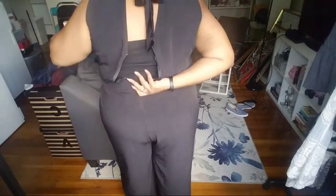Yeah, pretend that's buckled. It definitely zips, it's not a problem, I just can't reach it. Then it stops right here, where the shirt ends, so you still have a little skin showing in the back.